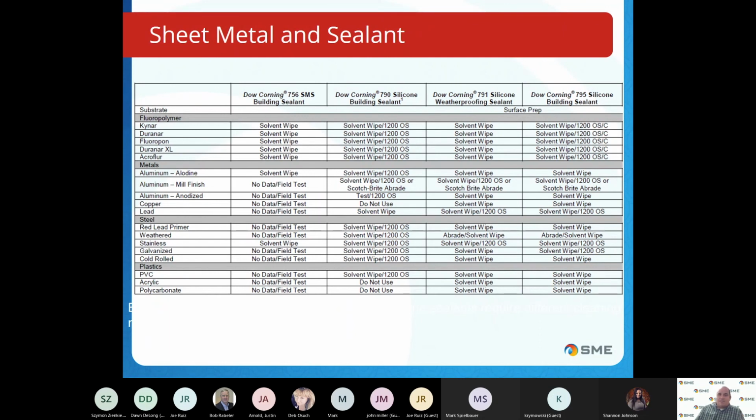If you don't get it tested before you install it, you could end up with all your sealant joints failing. It's not uncommon that I've been to a project and found that, oh yeah, the perimeter window seals have all failed 100% because they didn't do this testing. And what's really annoying, this testing is free.